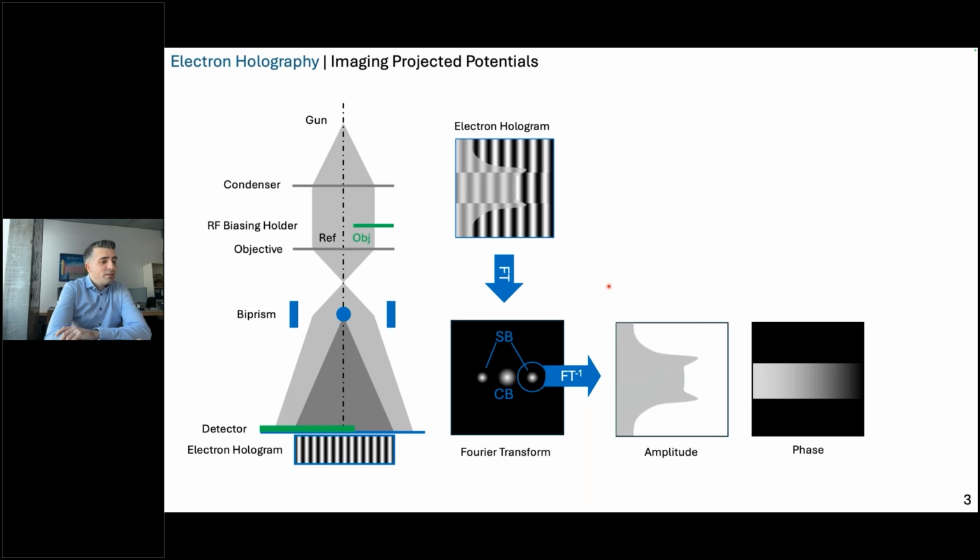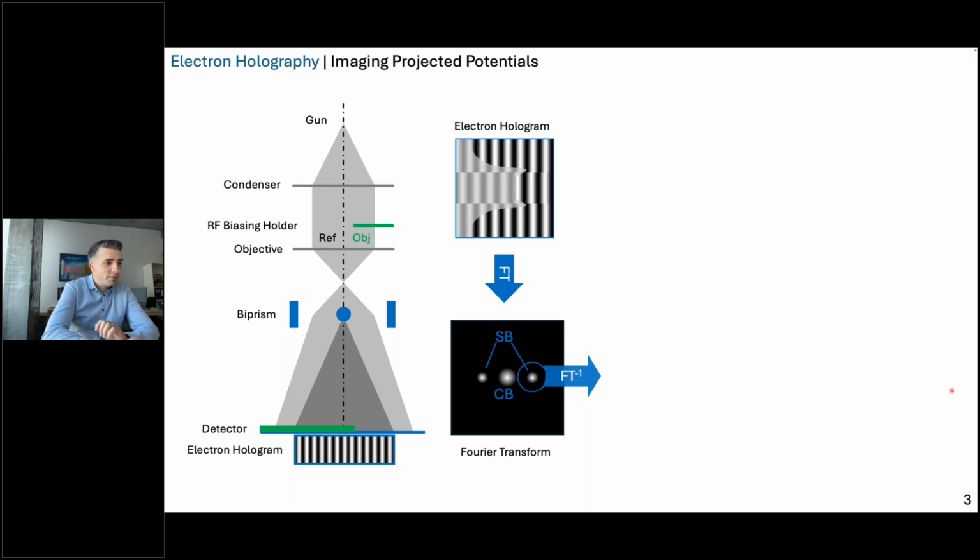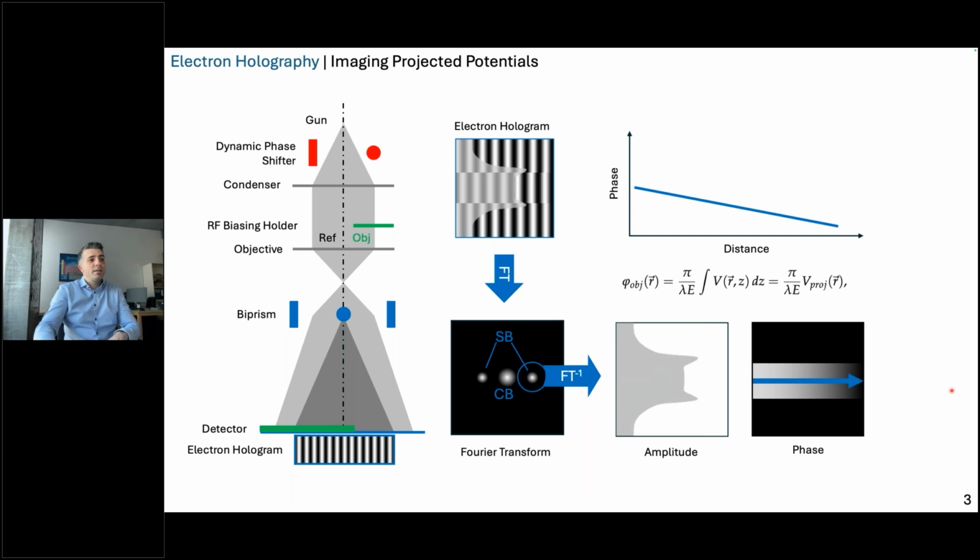The amplitude information is, at least for me, rather boring. It's the same thing I can get out of the intensity much easier. But the phase modulation is very interesting for me because the phase modulation is actually directly correlated to the projected electric potential. So if I want to look at a specimen which features interesting electric potential distribution, like the semiconductor nanostructures, I can directly make it visible, at least their projection, by electron holography.